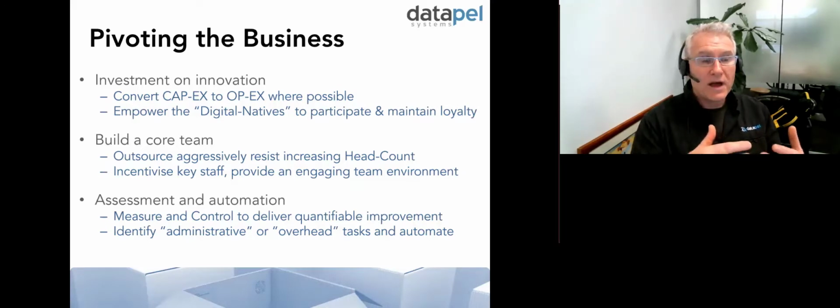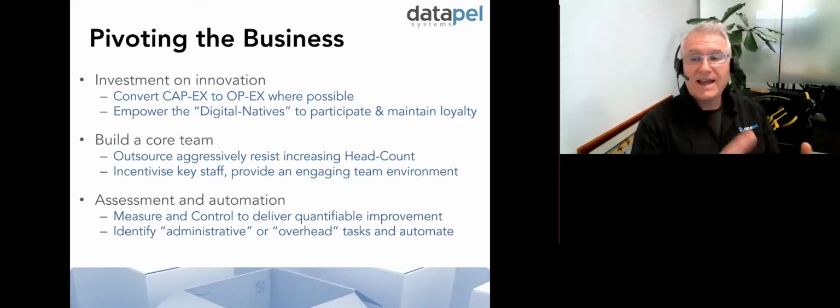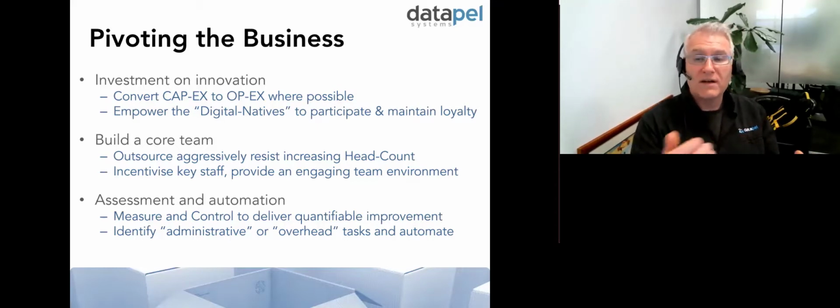Again, with innovation, look towards the new generation of workers, the digital natives, if you like, and get them to participate more in the business. And by doing that, you will build more loyalty from them to your business, and they'll have a bigger stake in the outcomes. Look, building a core team is of absolute importance.